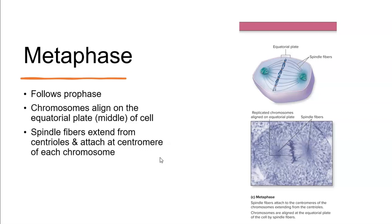Metaphase is the next phase. The chromosomes will get pushed toward the middle of the cell as the spindle fibers continue to elongate.